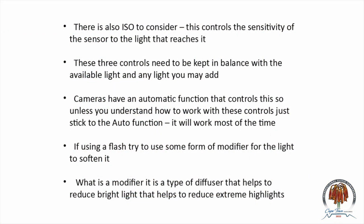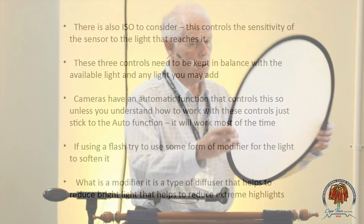If you have a flash, you can use it, but try to modify any really bright light. And what is a modifier? A modifier is a diffuser. Here is one, it's translucent. You also have a modifier like this or a diffuser like this that fits onto a flash, and you don't get that very bright light that comes from your flash.